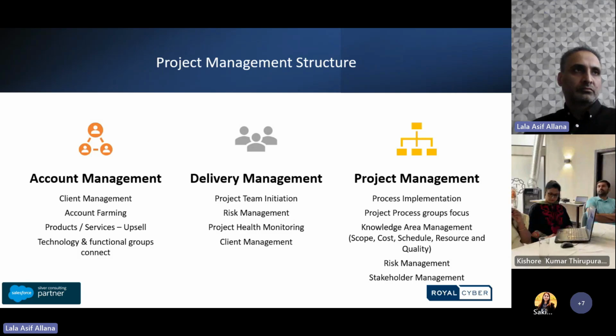He's a process implementer in this ecosystem, so the complete ensuring of the quality of the work product or the support system that we are putting in place for a customer is adhered to by the project manager along with his development team. So he focuses on all the five process groups that we have, starting from initiation, then you plan, you execute, you monitor the health of the project, and eventually you work towards the closure if that is the case of the project scope.